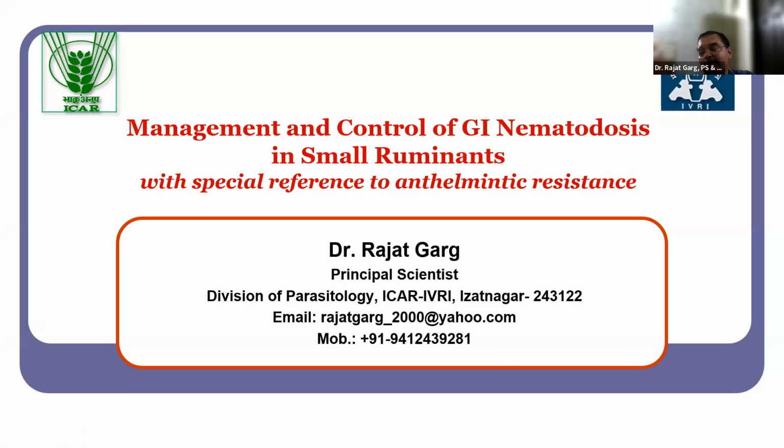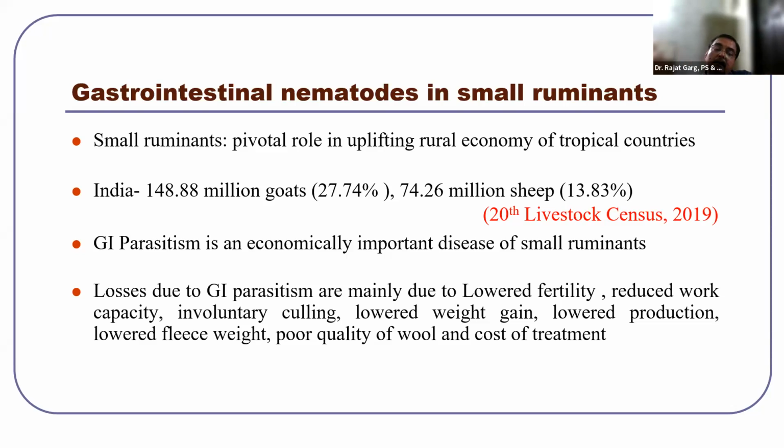How to manage and control gastrointestinal nematode parasites in small ruminants. One of the most important diseases of the small ruminant industry, which we often overlook, is gastrointestinal parasitism. Parasites have a very peculiar ability to live and to let live. They will do anything to survive, and they will not like to kill their host. So they will cause harm to an extent that the owner is unable to perceive.